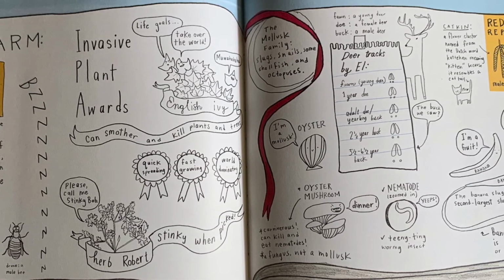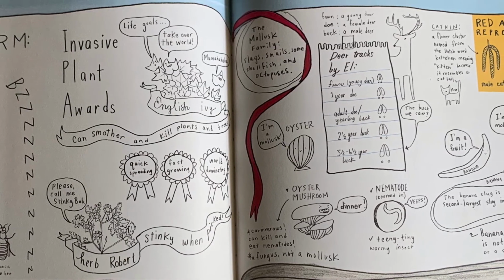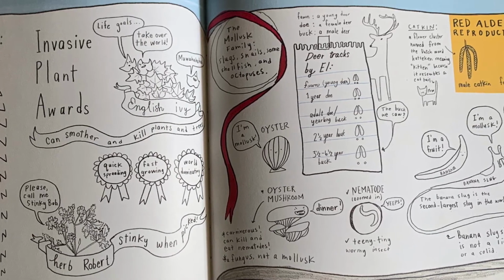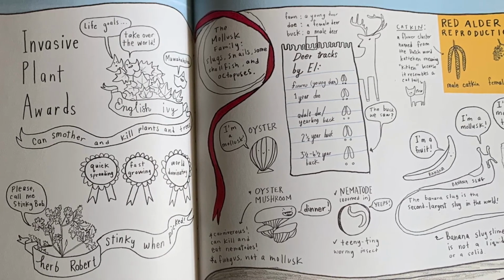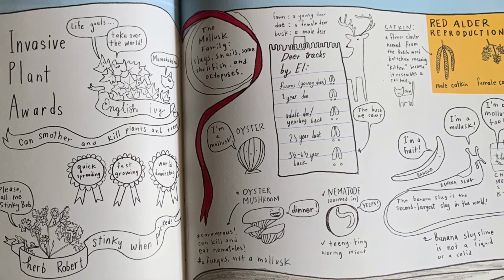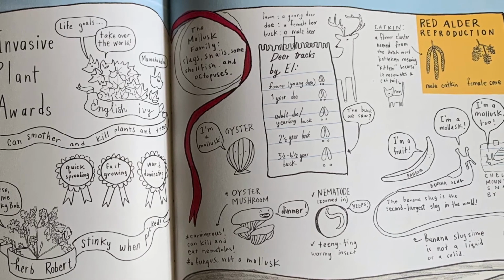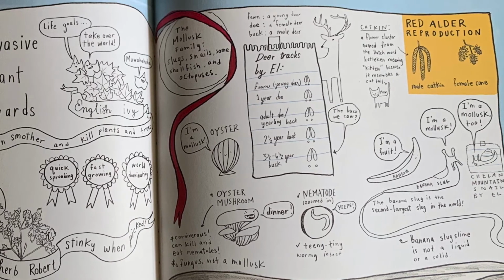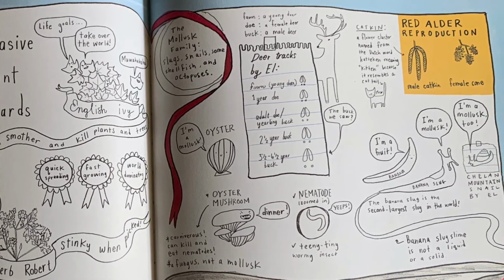Yeeps! Fawn, a young deer. Doe, a female deer. Buck, a male deer. Deer tracks by L. Fawn, 1 year doe, adult doe, yearling buck, 2.5 year buck, 3.5 to 6.5 year buck. The buck we saw?